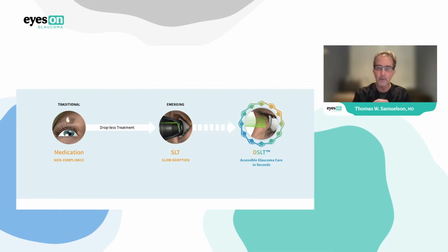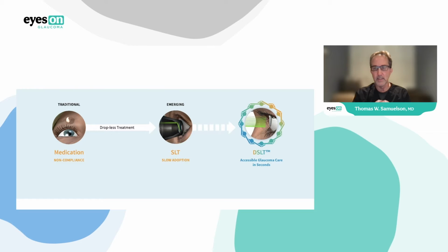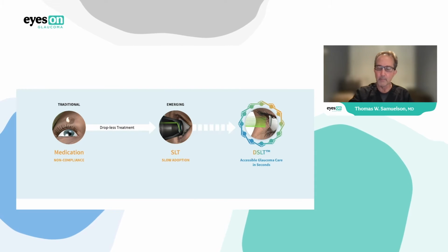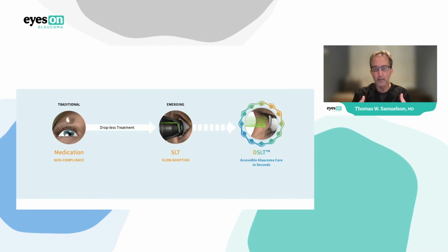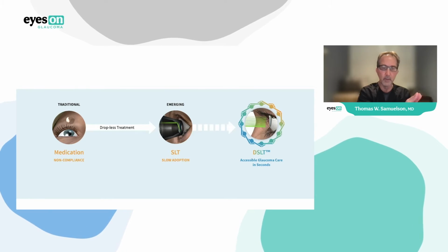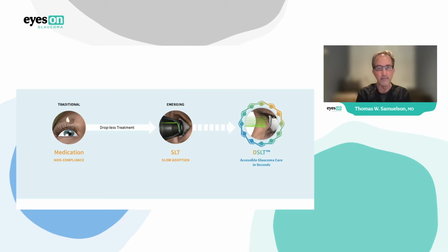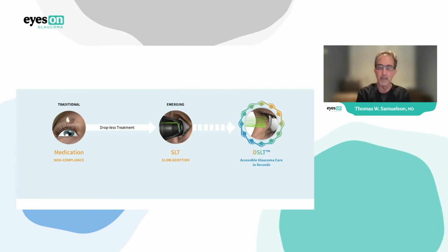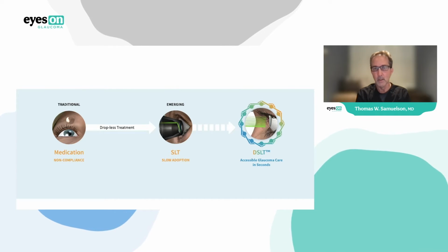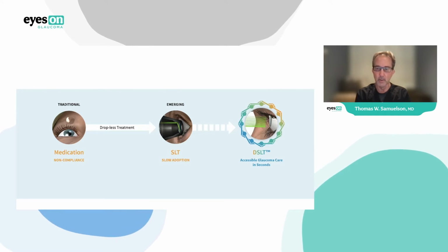So one other laser related topic I want to talk about is an evolving concept called DSLT, direct SLT. And what the direct means is that it's being applied directly to the surface of the eye, not through a gonioprism. So if you look on the far left, traditional treatment is medication. We know about compliance issues. We know about ocular surface issues. We've had SLT for a long time, and there's been a relatively slow adoption in the US. And there's a variety of reasons that might be the case, but a small percentage of our overall patients are getting laser as initial treatment.